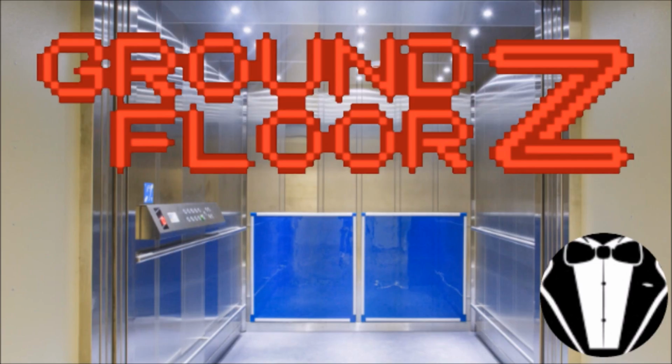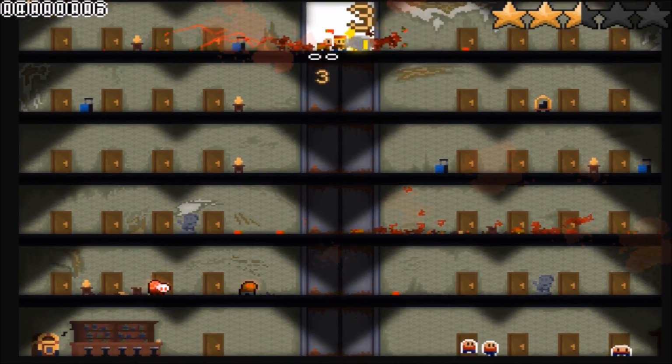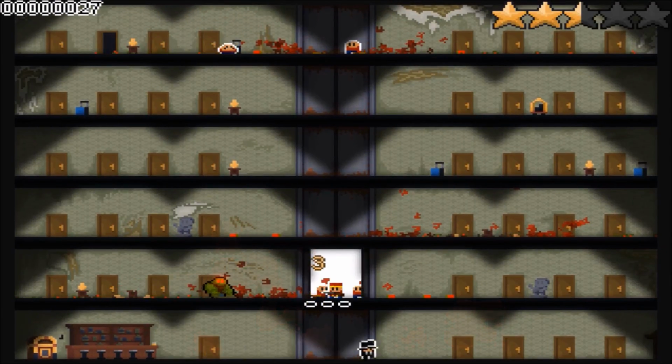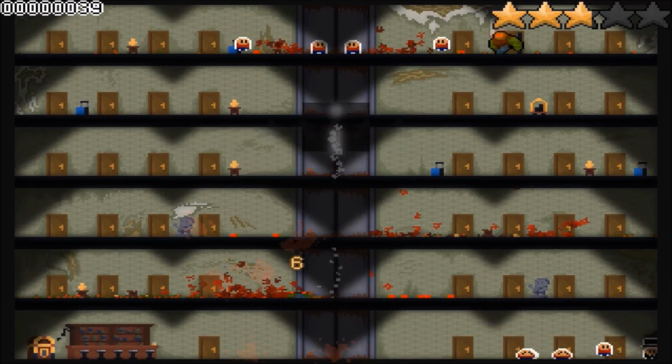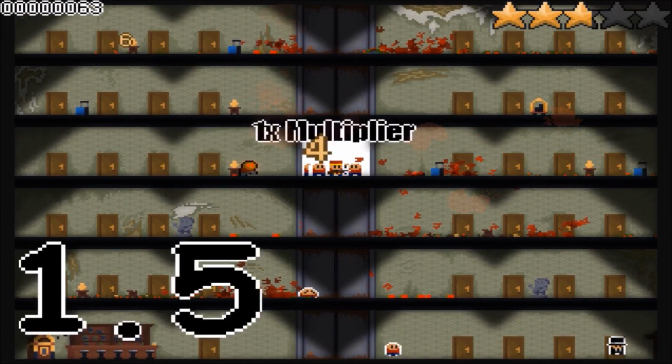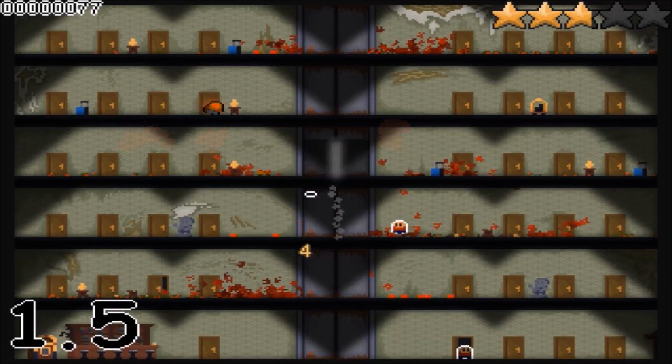Ground Floor Z. I wasn't sure what to make of Ground Floor Z when I came to the menu screen. I didn't even think about what the Z meant, but as soon as I played the game, I actually found it pretty fun. The game has colourful visuals which aren't too overdone, they feel amateurish, and for an arcade game, kept a retro feel throughout me playing it.